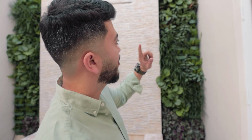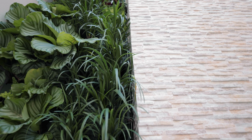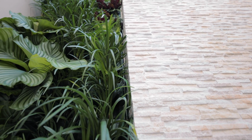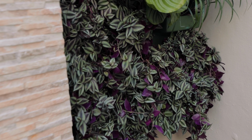We have Calathea arbifolia. We have the Chinadol plant. We have a collection of different Calatheas. We have, to add some texture and some grass-looking plant, we added the Liriope big blue. And then we have also a beautiful purple queen. They also call it the Wandering Jew.